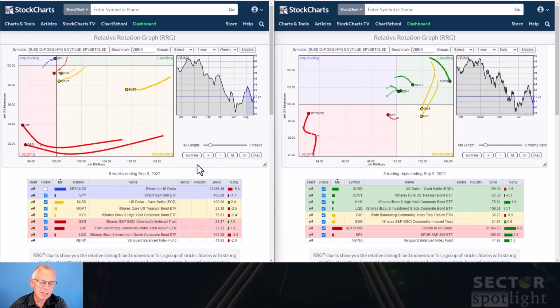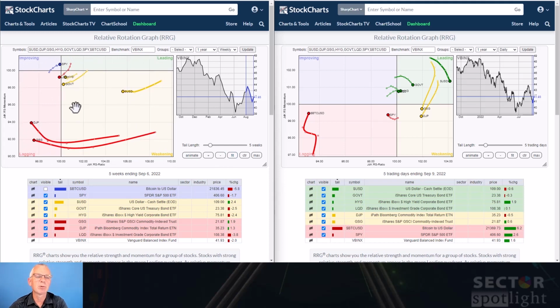And what we then see is the clear improvement for stocks after a rotation on the left-hand side. We're about to cross over from improving into leading. And that will soon be supported if what we see at the start of this week is going to continue, with SPY picking up relative momentum and potentially relative strength.